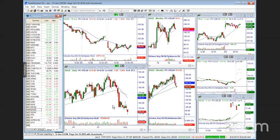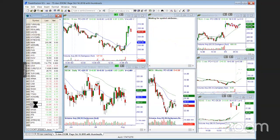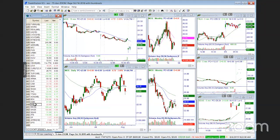Sage had a breakdown yesterday. There's no volume. I can't tell what it's doing. Region up a little bit, but total trading range mess. Moss 2290 gapping down here. No pattern.